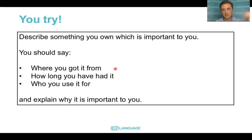Now, what I'm going to do, the story of my watch is very boring, so I'm going to just create a story. And I'm going to let my mind wander, and I'm going to use good language to tell this story. I got it from my grandmother, who was a very interesting woman, and she was an art teacher. You can see I'm digressing. I'm talking about where I got it from, but I'm talking about my grandmother.